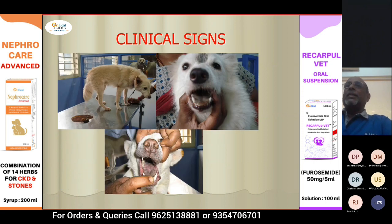So these are some of the clinical signs attributable to renal disease. Severe gastroenteritis, with hemorrhagic gastroenteritis or melena. These are all signs of uremic gastritis. Similarly, you can see oral cavity ulcers and severe plaque. Again, it's a predisposition to renal disease, both in cats and dogs. And you can see necrosis of the tip of the tongue. They're all acute signs of uremic crisis.